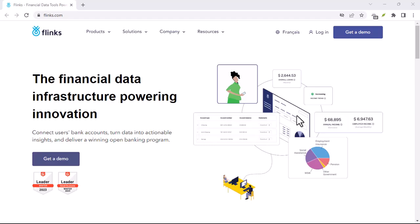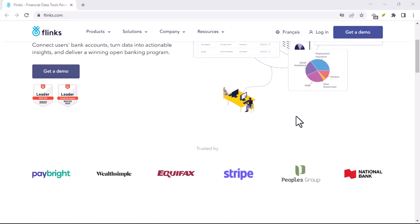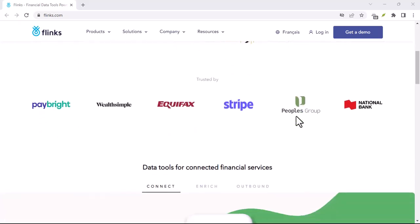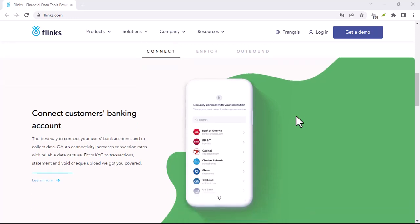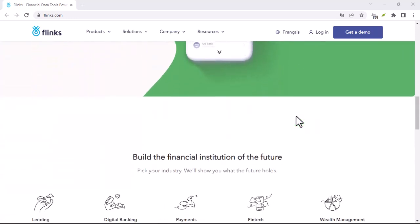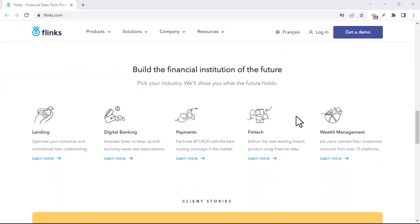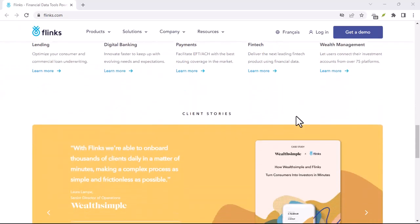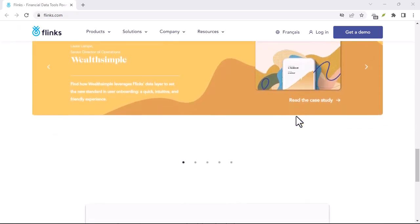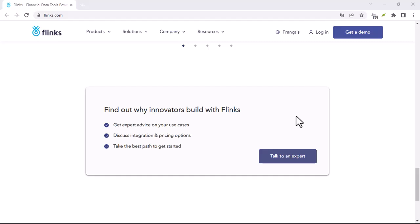So, how does it all work? That's exactly what we're going to explore in this video. First, let's understand the problem Flinks solves. Traditional verification methods are often slow, prone to fraud, and create a poor user experience. Imagine having to print out your last 3 months of bank statements, scan them, and then email them to someone. It's time-consuming and, frankly, a bit of a hassle.